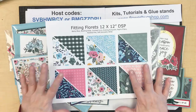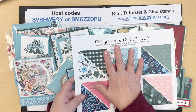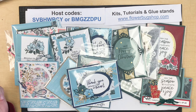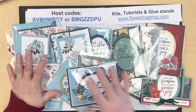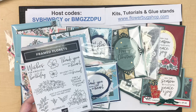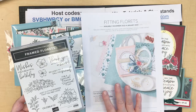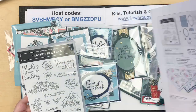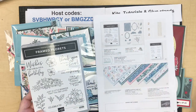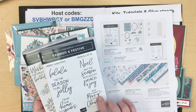My table is very busy because I've got a bunch of swaps in from the framed florets swap that I joined. I'm not going to go through each of them today. I may do that another time, but this side over here features the framed florets. Now remember, this is a new collection that Stampin' Up! is offering through January 4th. Some of these products are while supplies last and some will be back. So this bundle will be back in the spring catalog. This stamp set, the framed and festive, will not. This will not return. This is a Christmas set.